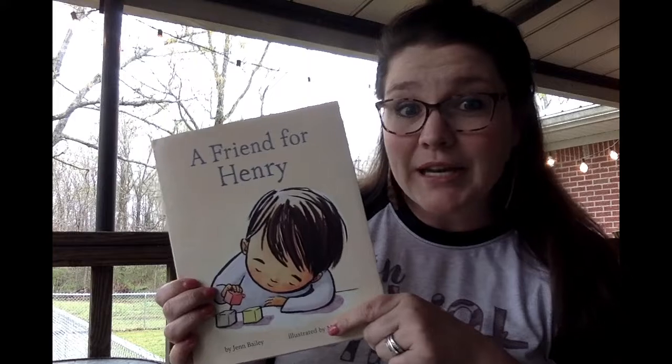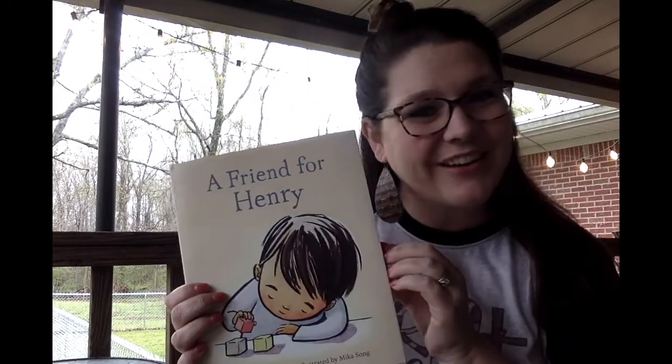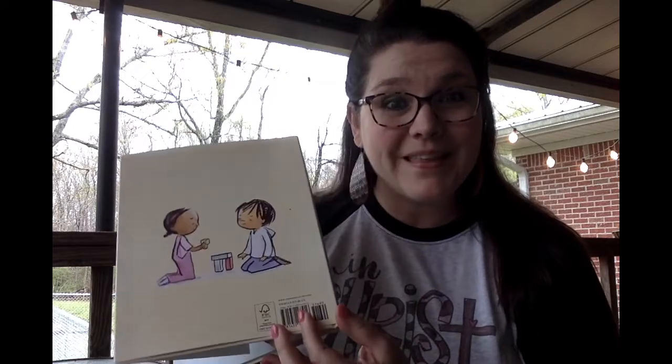So remember, when we're looking at a book, what is this front part called right here? The front cover, that's right. And what about this part back here? The back cover. And what is this part? The spine. That's right. Great job, guys.